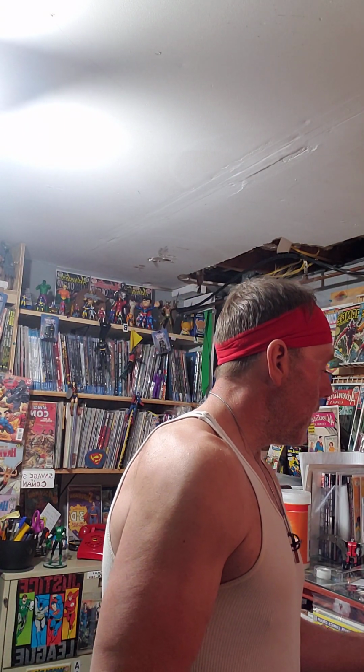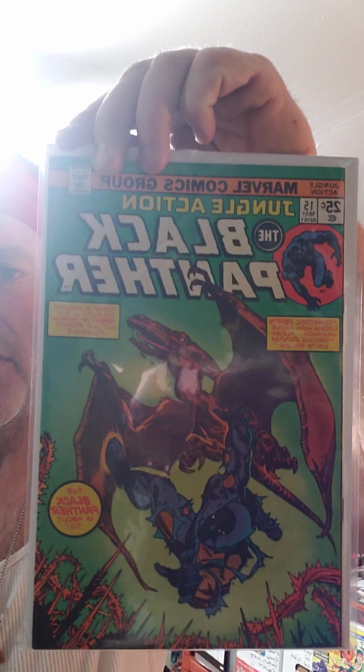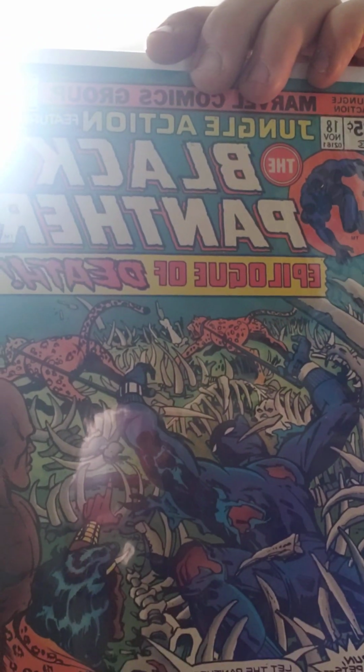Before I continue, I did go to the comic shop today. I got my pull list for a week, and I picked up some other oldie but goodies here. All right, I need to complete my Jungle Action run with the Black Panther. I needed 15. Here it is. All right, and I needed 18. There it is.